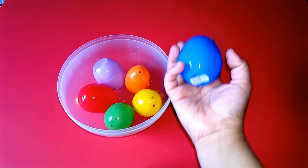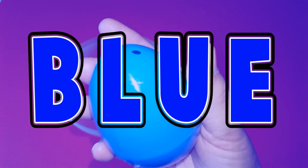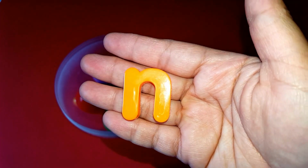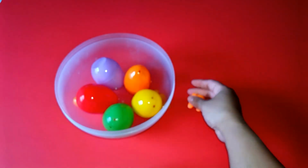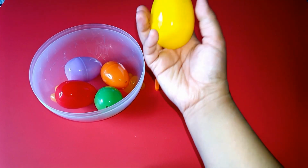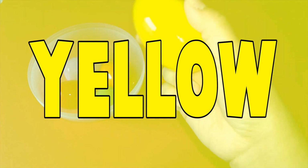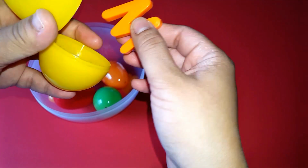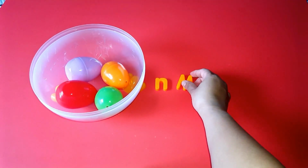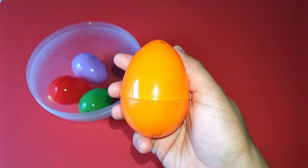Our first egg, color blue. Letter N. Color yellow. Letter M. Color orange.